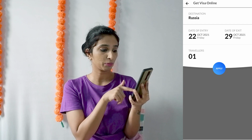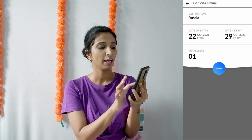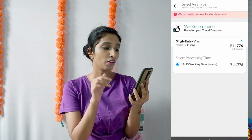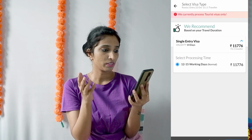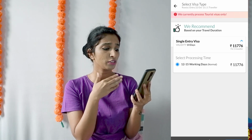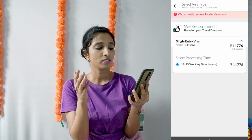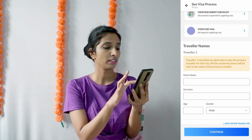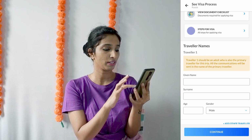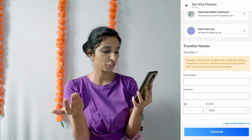If you're traveling alone you can put one, or if you're traveling with your family members, you can put accordingly. Apply. And on this page you can see that they recommend a single entry visa, and this will take 12 to 15 working days, and this costs around 11,776. Continue.